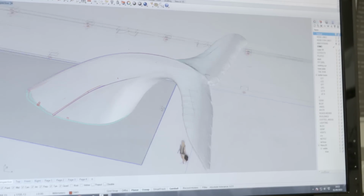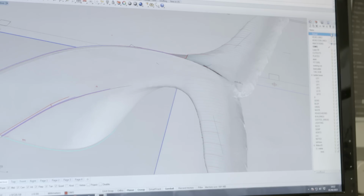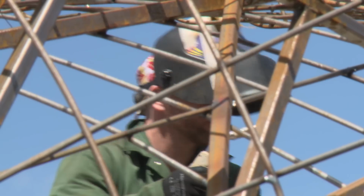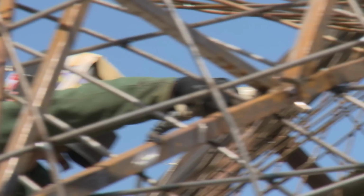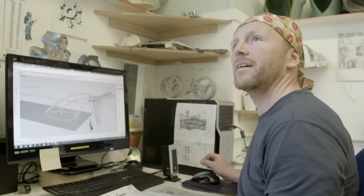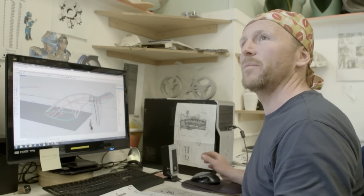We have a 3D scan of a model that we made in polystyrene of the whale tail. I've taken that and sectioned it, and from these sections I'm building an armature that we can build our life-size whale around. We're trying to keep it as organic and green as possible. That's why we've chosen the materials that we're using. We're also going to lengths to try and create a bit of drama.